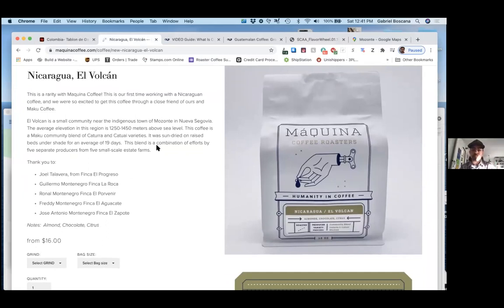Catuai is a hybrid. For the Nicaragua, it's a few producers that come together as a community and use the same washing station where they wash and ferment. They bring all of their own; if they have 100 plants and another person has 50, they all combine them to collect. It's a collection of farms essentially. And that's the best way for them to make their money because they produce so little that they couldn't do it on their own. So the El Volcán is from these five, I think they're all men, yep.